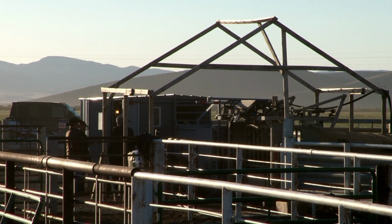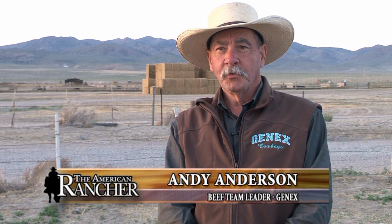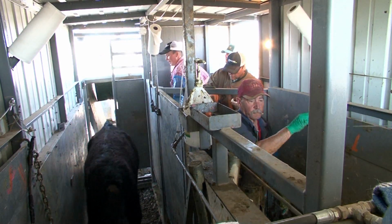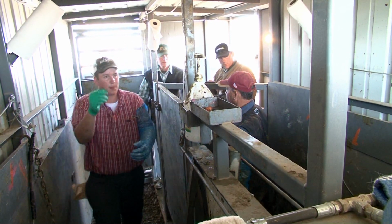What makes Genex chute side service so effective is the system we use inside the large double breeding barns. And we use a three-man rotation through it, plus one man thawing semen and loading guns for us. The way it works is the cattle come in to one side of the barn, a breeder steps right in behind her as soon as she comes in.